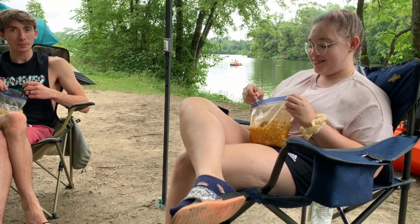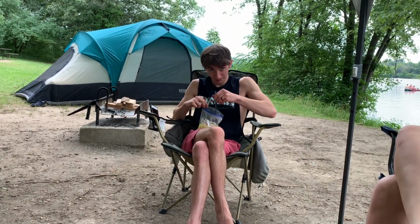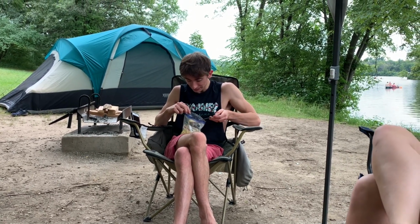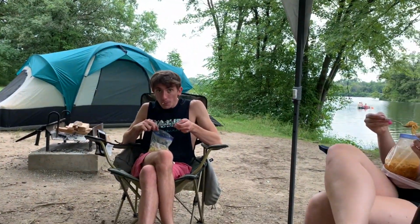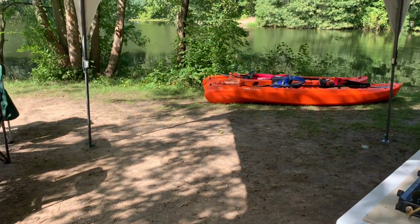Okay. Awesome. And Ben's using the magic long-handled spoon, right? Works wonders. It's extra reachy. Awesome. And I've got the good old garlic parm. Delicious. So here we are set up with the kitchen space under the canopy.